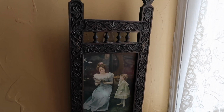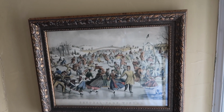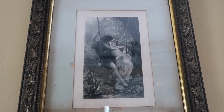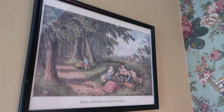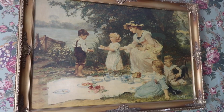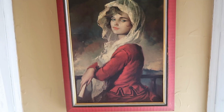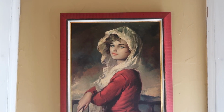For wall decor, I like to use some old photographs and prints and pictures that I have found in antique shops and thrift shops and Salvation Army and things like that. So a lot of these pictures are very old and very inexpensive, and I think they work perfectly in my room.